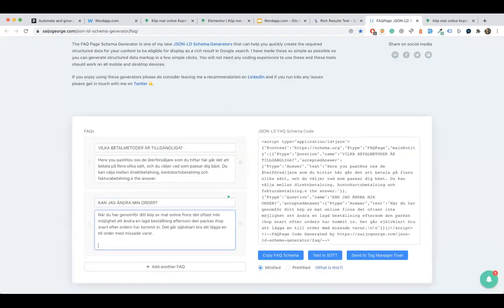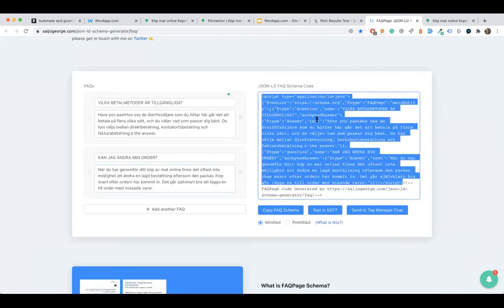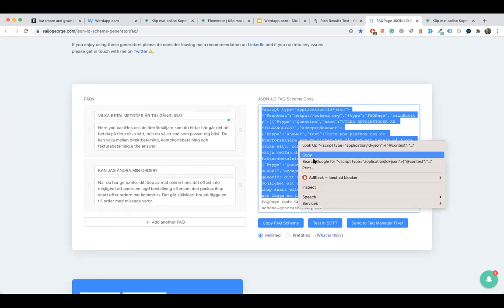And this one. So I'm just adding these two. So when you copy it until the end of the script, this comment at the very end, you don't need it. It's just a link that goes there. So I'm just copying this.